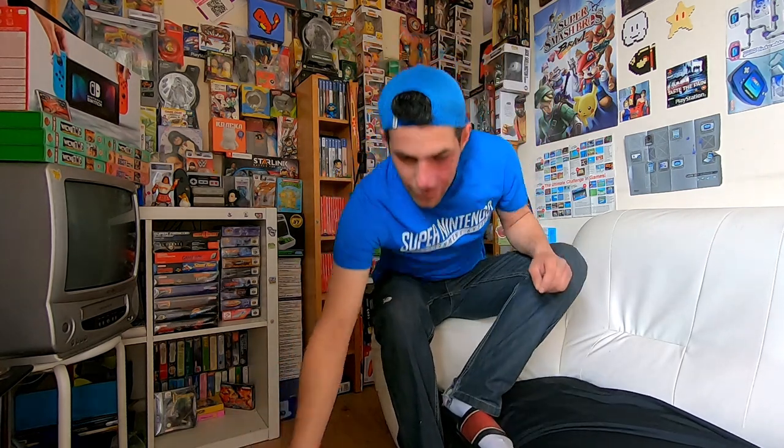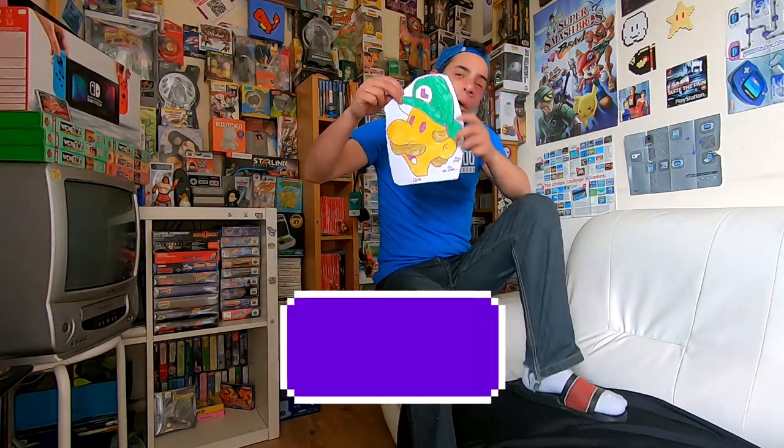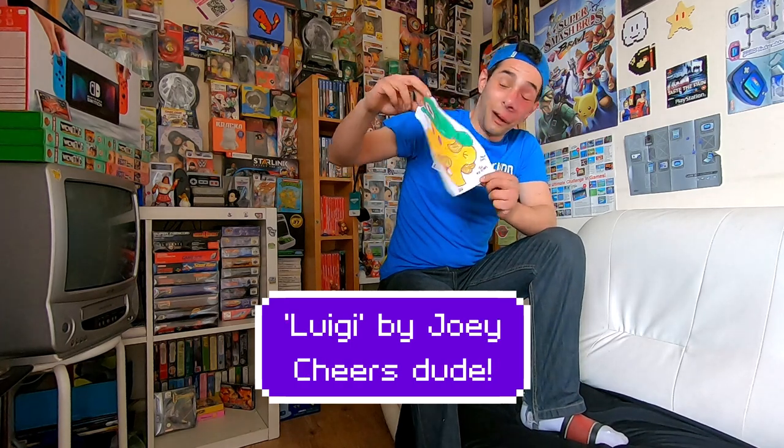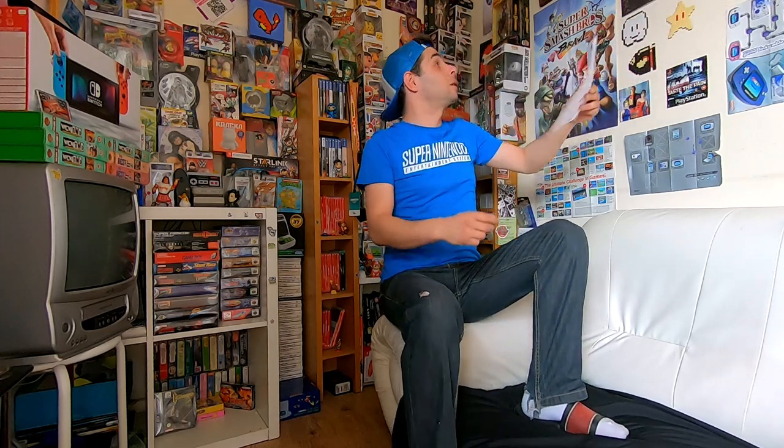So the drawing is from little guy Joey. I really appreciate you coming up to the stall, handing me the picture, and thank you for putting the time and effort into doing this. And there is a picture of Luigi, and I thought that was really cool, do you know what I mean? So I'm literally going to put that right there on the wall for future videos. So I don't know if that was in shot or not.